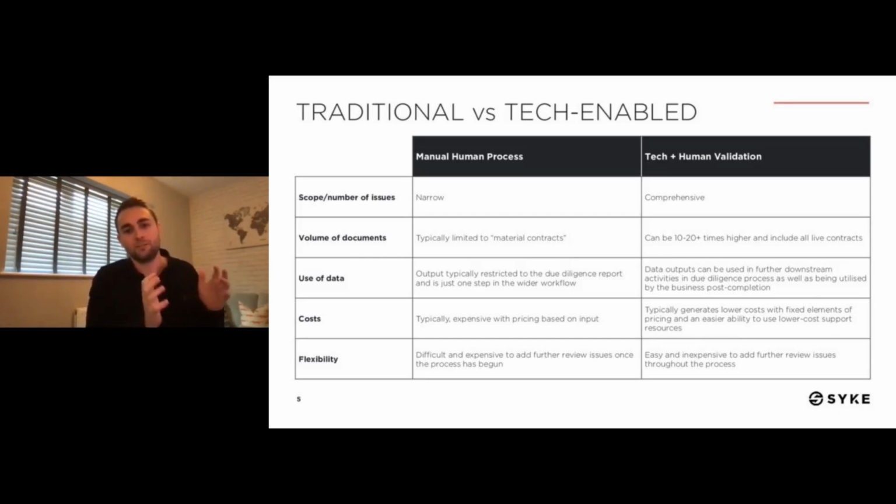I want to explore this a bit further in this session, but that use of data: rather than it being flat data in a Microsoft Word document that never gets reused, you've got this corpus of live, systemized data that you can push into other platforms and use elsewhere in the project and do a lot more analytics on.